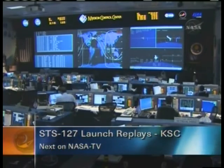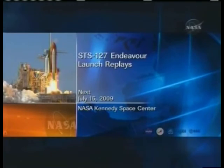Endeavour, Houston for Chunky. You're go for APU hide shutdown. Copy, go for APU hide shutdown.